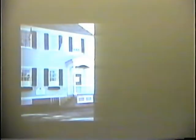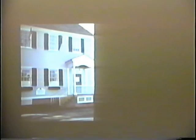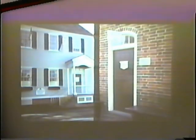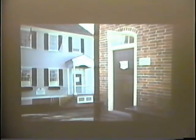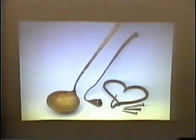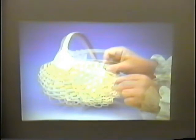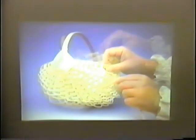There are two shops. One, the museum shop in the historic Dave's house. The other, the craft and garden shop, just behind the kitchen wing of the palace. You can buy replicas of some of the things you'll see today, such as ironwork, forged by the palace blacksmith, or a basket, made by a palace worker using 18th century techniques.